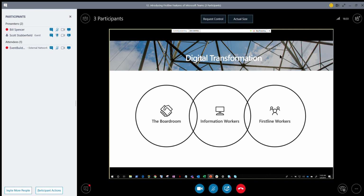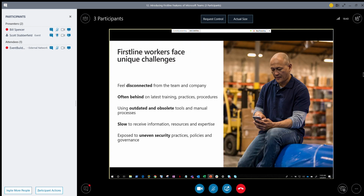A lot of what you'll see today and a lot of what I'll show are core experiences in Teams, but we really tried to bring a lot of great mobile experiences in that we think will be suited and help support the mobile workers in your environment. So there's a couple of different challenges that these first-line workers face in your organization.